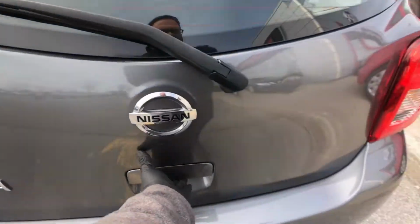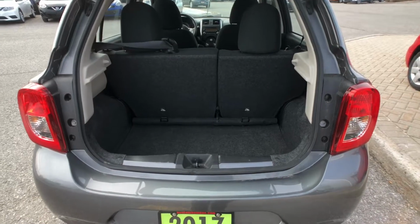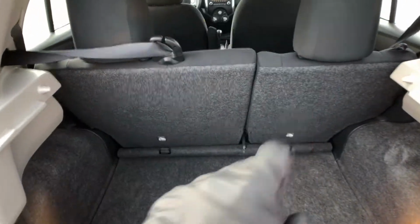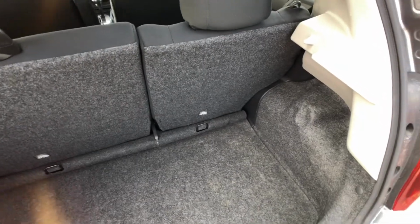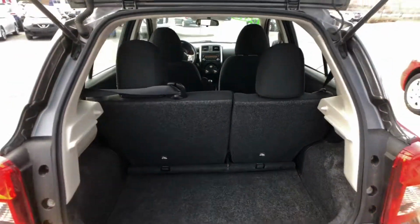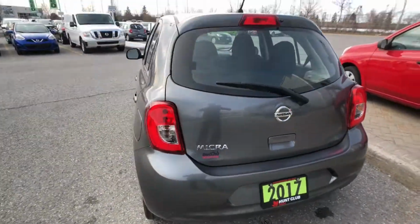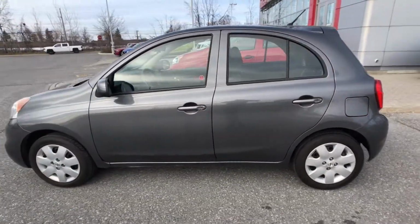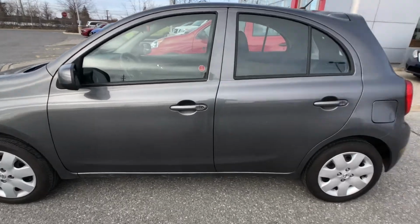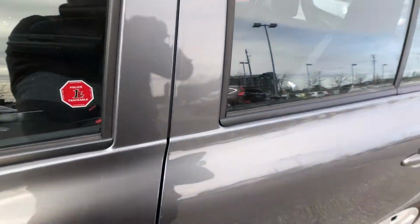As we get a little closer, opening up that rear hatch, you're going to notice ample amounts of trunk space and a 60/40 split folding rear seat with a center seat belt that's easily removable in order to make it easy for you to put in whatever you need in this tiny little city runabout car. Giving you a nice quick side profile shot there. This little Micra looks fantastic. You can see the fuel filler is on the driver's side of the vehicle.